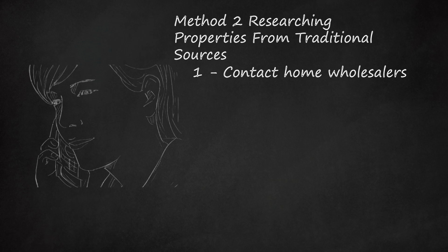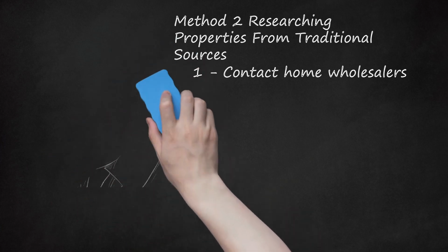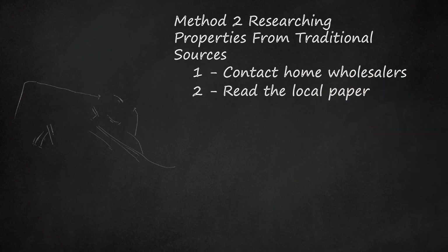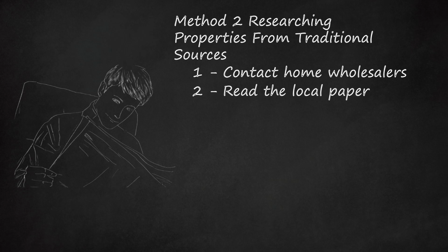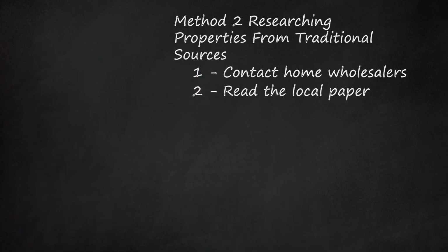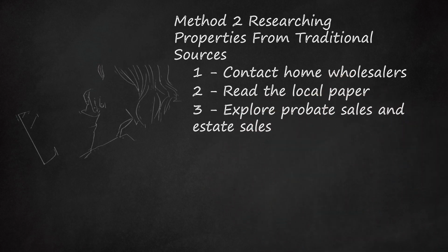They usually only deal with people that have cash or approved asset-based loans that you have put up collateral for, such as another property. 2. Read the local paper. Believe it or not, people still do, as of now, advertise to sell their homes in the local paper. You'll most likely find more open house ads, but they'll usually list when, where, and the sale price. You can find a lot of mobile homes and condominiums for sale by owner, FSBO, in the local penny saver newspaper.